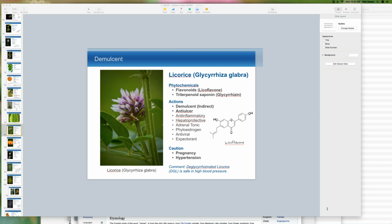Do female Latin words end in officinalis and male Latin words end in officinale?